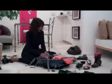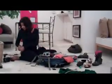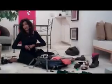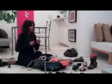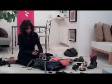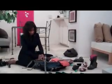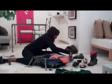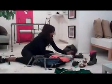Slap that in there. My one other cord here, I travel with two cameras. We'll talk about that in a minute. So we're going to put our other one in here. Slap that in there. Slap it. Okay, so that's in there. This is going to go right here on the side. Right in here. I take little items.